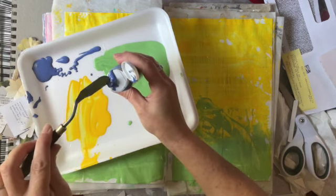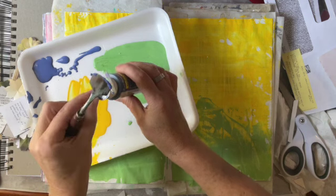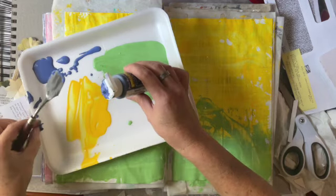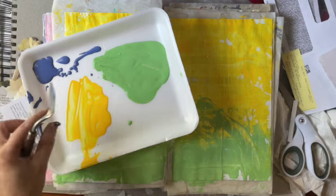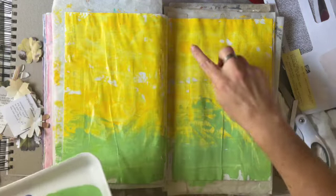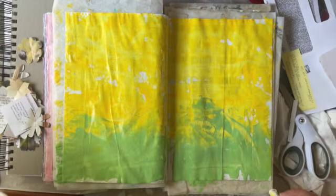So, yes, I haven't used this in a while, and there's a blob making a mess. But that's okay. Ooh. Yeah, this is old paint my aunt gave to me a long time ago. And I have limited paint colors, so I thought I'd use it up. But it's fine. Okay. Is that dry? Nope.